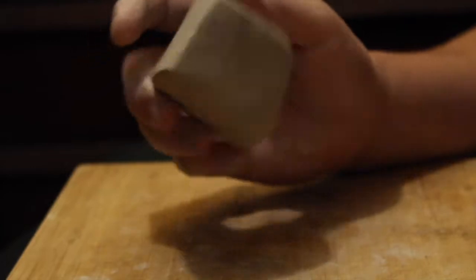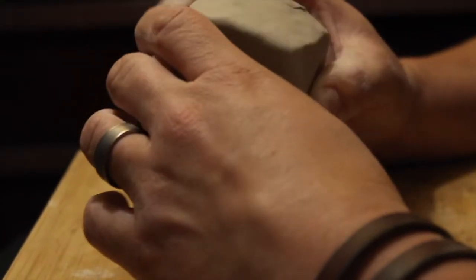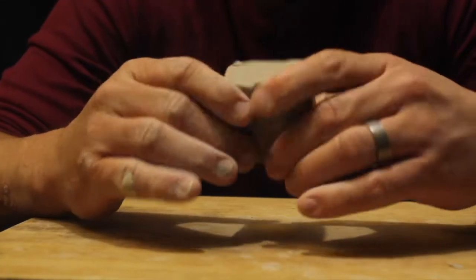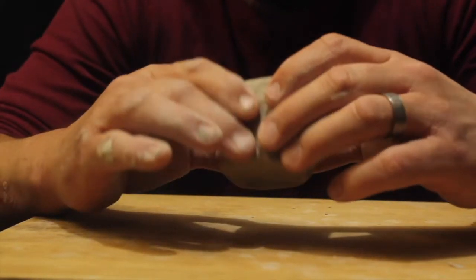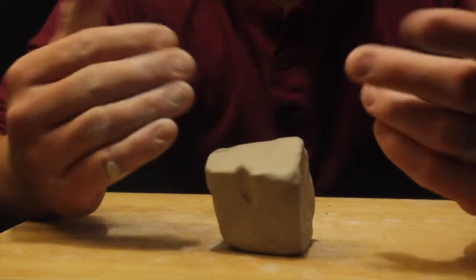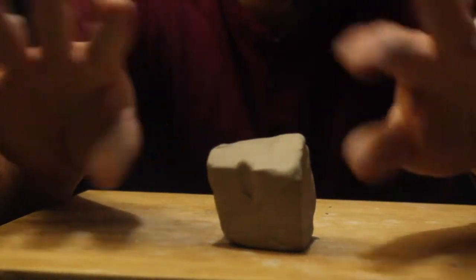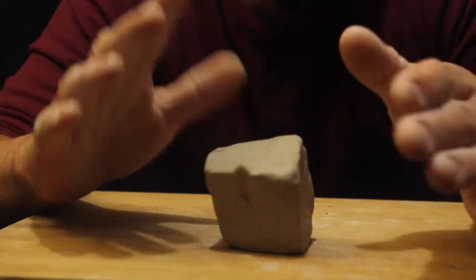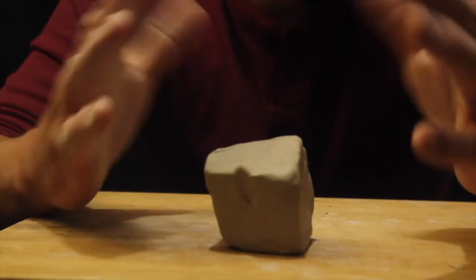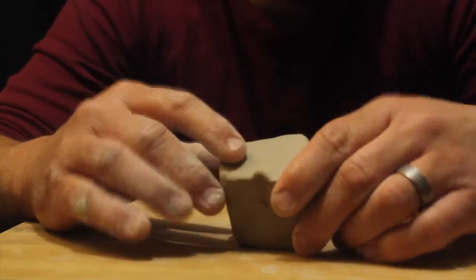Alright, so in my wedged piece of clay here, we need to think about how I am going to turn this into a sculpture. What I said we're going to do is make this into a sculpture resembling the Easter Island statues. Now I asked you, if you were on an island and you had other people coming to this island and you wanted them to stay away and you had to scare them away with statues, what would your statues look like?